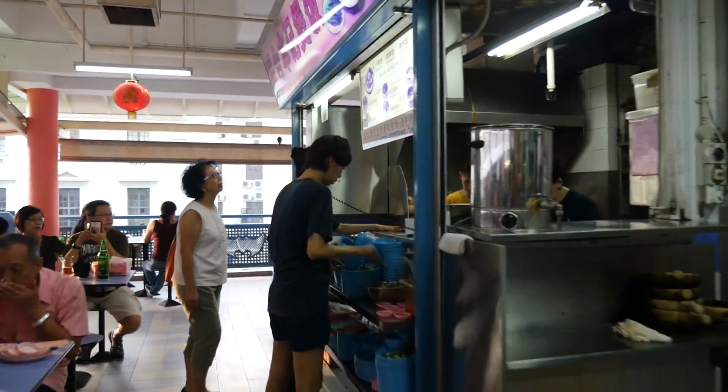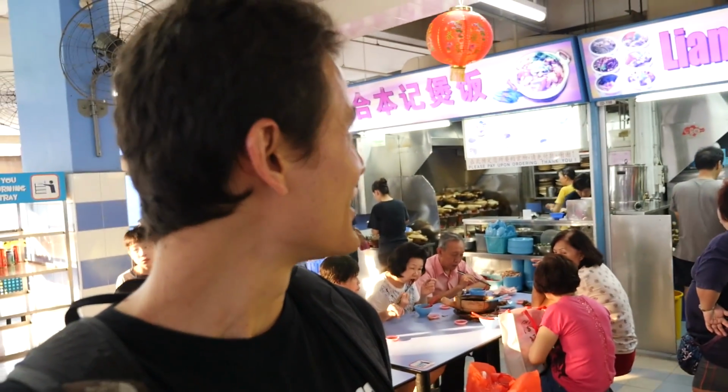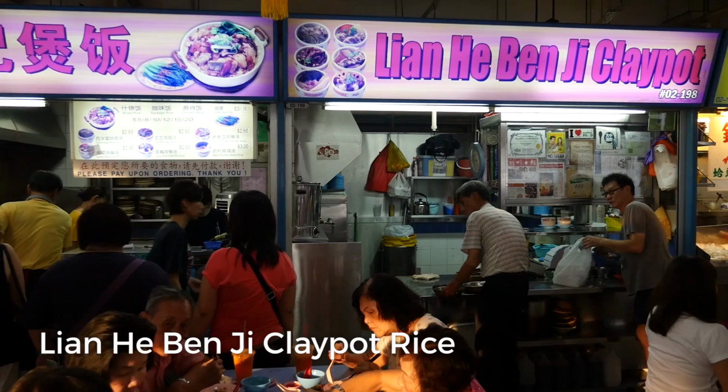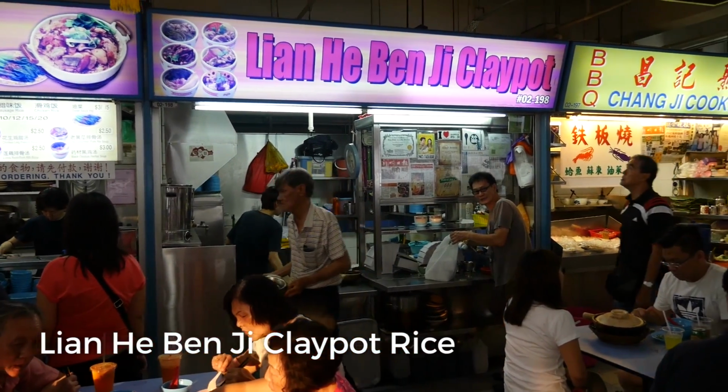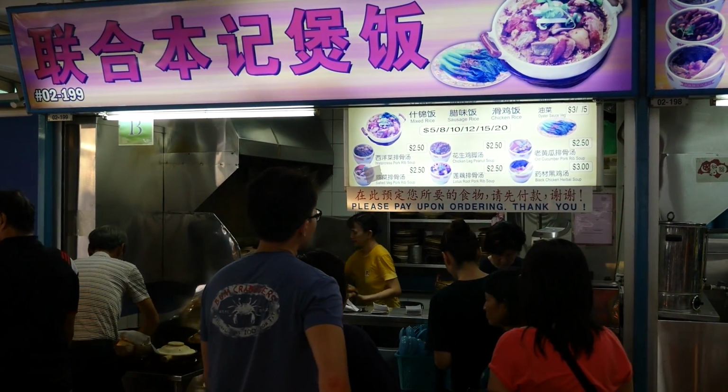That literally took me about 15 minutes walking around this food court to find, but finally arrived. It is called Lian Claypot. I'm not sure exactly how you pronounce it, but I finally found it. I'm gonna get in line and order. This hawker center is absolutely packed and chaotic and hectic today, and I absolutely love it.